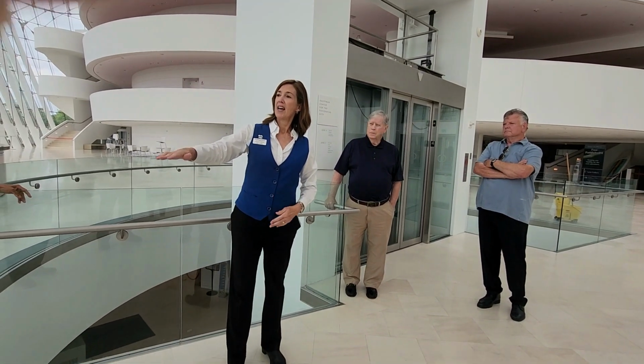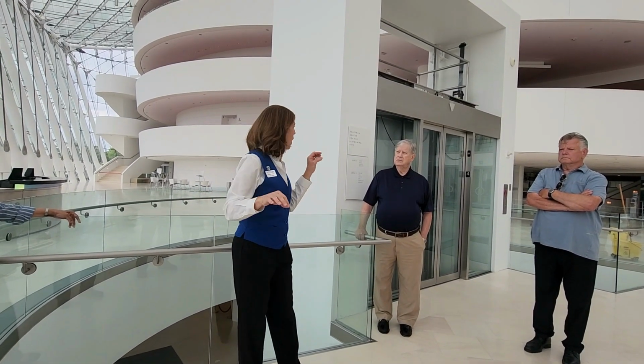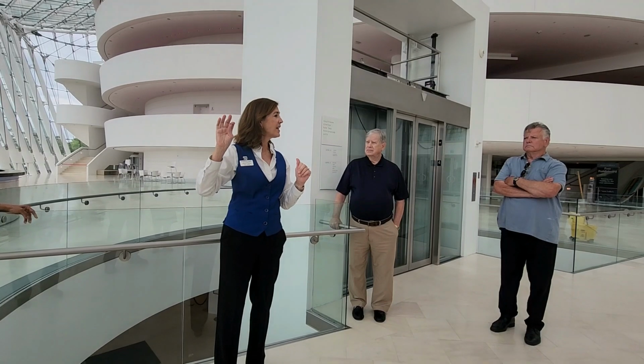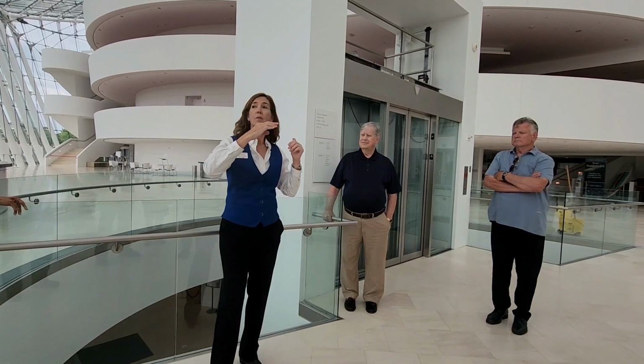So this glass then, this low iron glass, has undergone a process called fritting. And fritting is when like little black dots are applied to the glass, and it helps filter out the UV rays and helps with heating and cooling here. Kind of like gradient sunglasses, if you remember those.